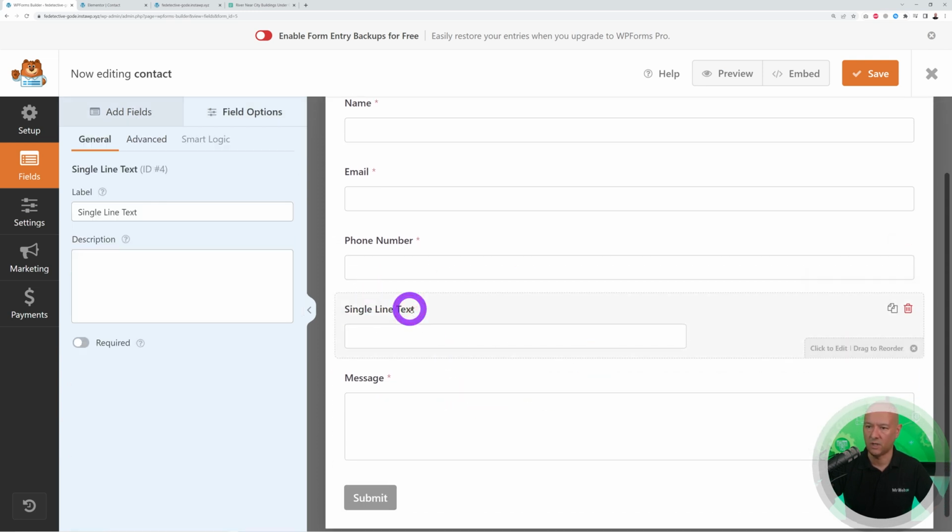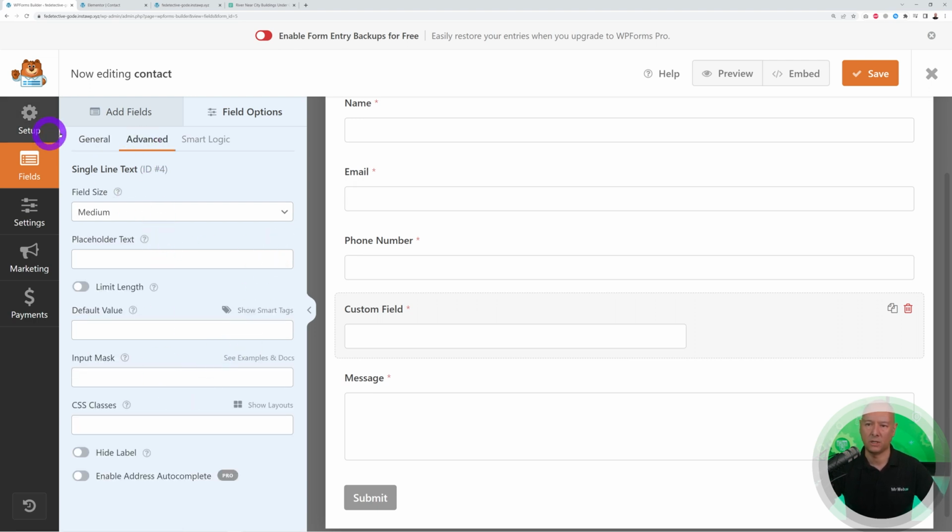Now if you click on this field itself, you can customize it. So let's say here, this is going to be your custom field, whatever you want to ask. You can add a description, you can make it required or mandatory, and you can go to the advanced section here, and you can tweak everything around as well, like the size of the field itself. So you can have, for instance, a small field, it will only take 1/3 of the width. Medium is 2/3, and large is basically the full width. So again, this is really up to you, depending on how much information you require. You can basically change the size as well.